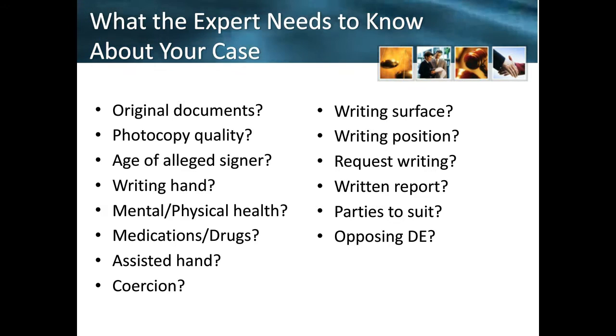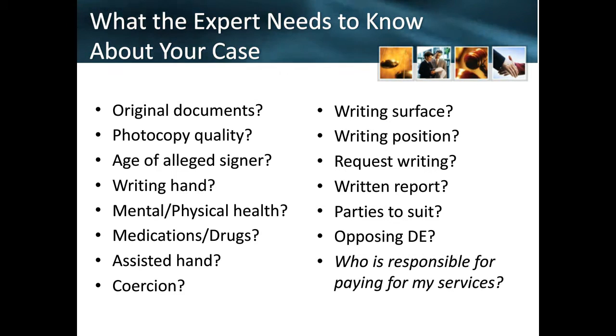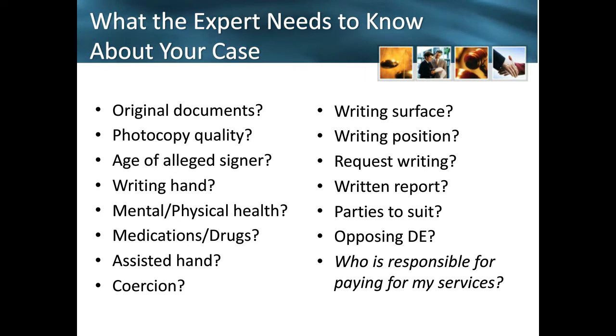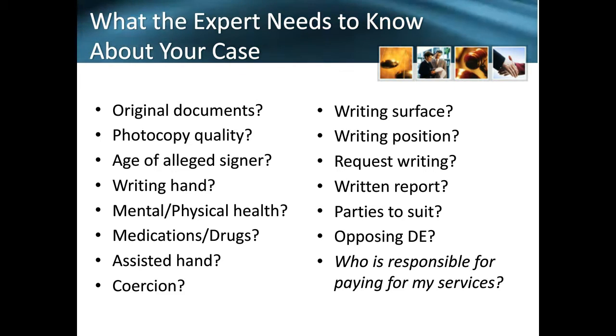Finally, the all-important question: who's going to pay me? It's always best, whenever possible, for the client's attorney to be the person who retains the expert. As the expert, I prefer all of my communications to take place directly with the attorney, not with the client.